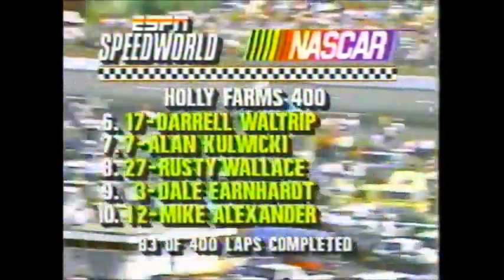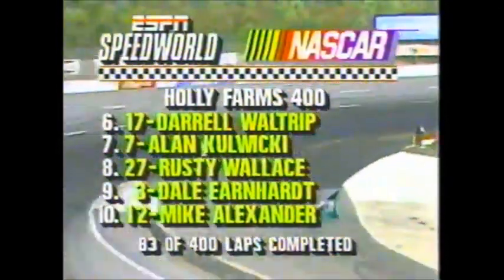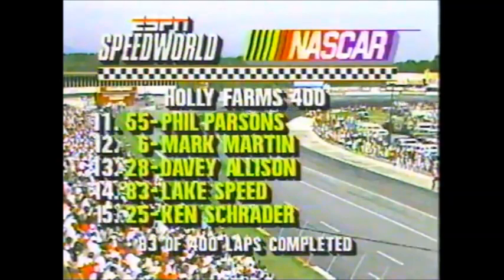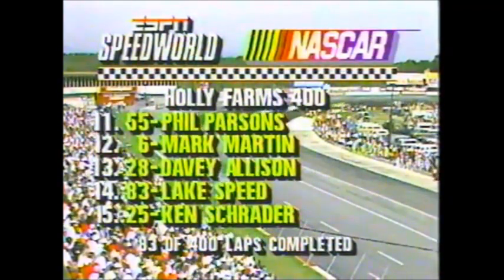Back in sixth spot, Darrell Waltrip. Kulwicki resides in seventh. Rusty Wallace is in eighth. Dale Earnhardt ninth. Mike Alexander is 10th. The top 15 rounding out, Phil Parsons 11th. Mark Martin 12th. Davey Allison 13th. Lake Speed 14th. Ken Bouchard is in 15th.